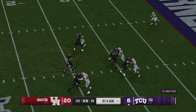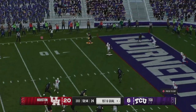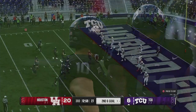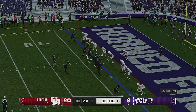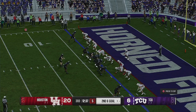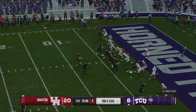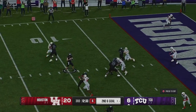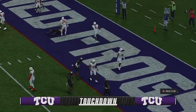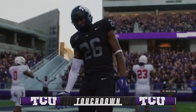Snap in the shotgun. He caught it. And he was dying to push his way in there, but he's knocked down at the 3. They've stalled out a bit in the red zone. Just a couple of field goals on 3 previous trips. Now to get it in on 2nd and goal. Into the end zone. And he's got it. Touchdown, TCU.